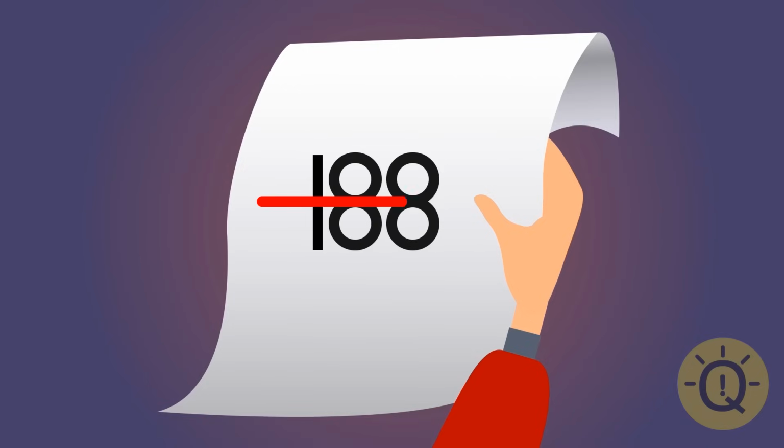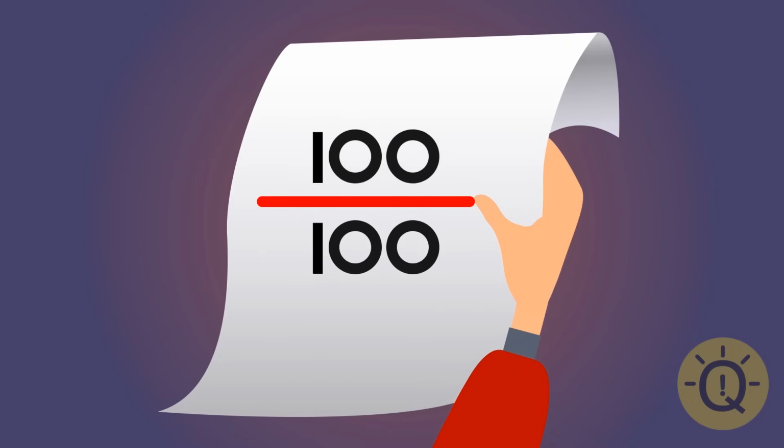He drew a horizontal line to divide 188. This way, he got 2 1s and 4 0s.